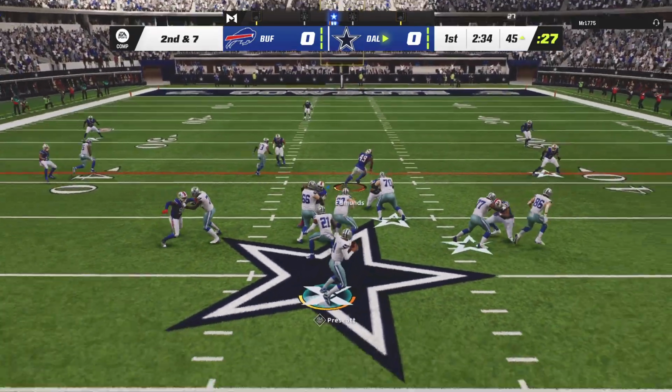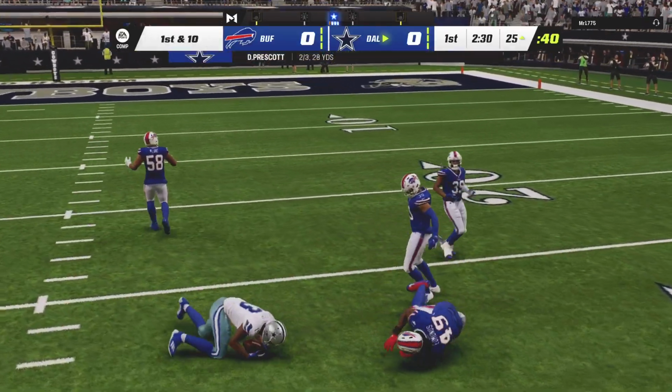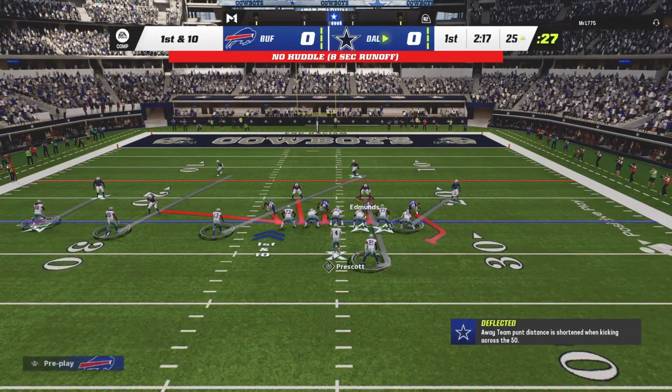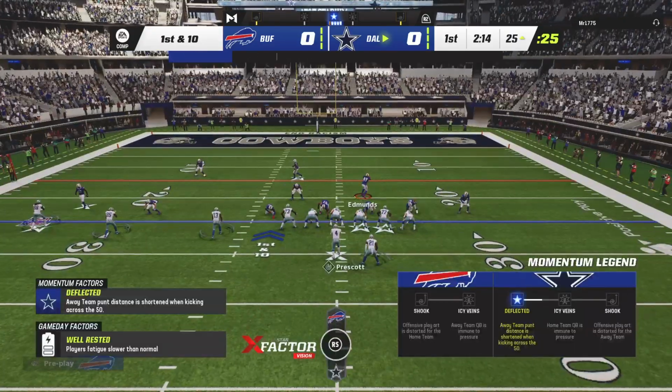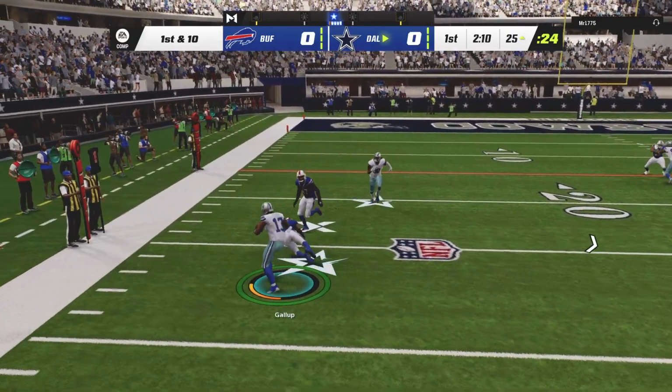Off play action to Elliott. Here's Prescott. Got an open man. It's Michael Gallup. And he's got a first down as the tackle is made at the Bills' 25-yard line. Looking to throw, Prescott. That's caught once again by Gallup.